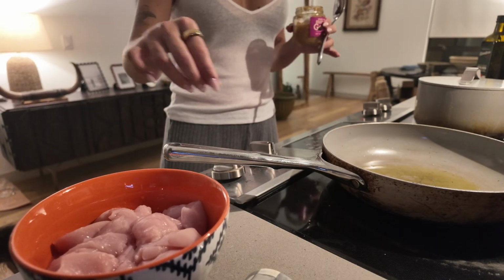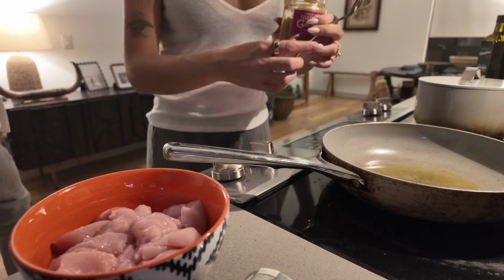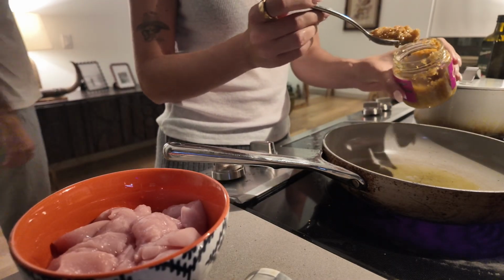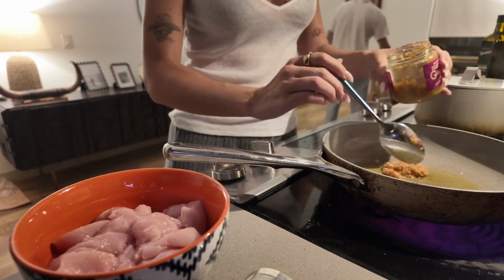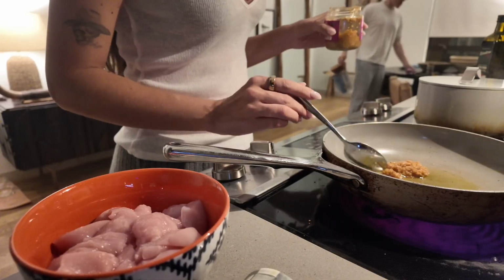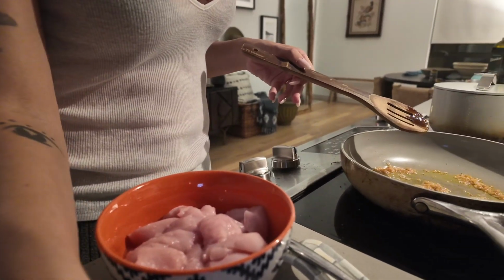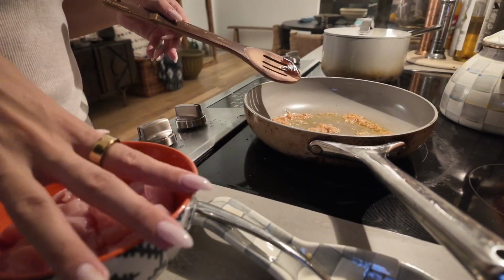I just put a little bit of oil in here, so I'm just gonna turn up the heat. And then we're gonna add a good amount of garlic, and same deal as with the rice. Like, I like a lot. And if you have fresh garlic, so much better, but we will do with what we have. All right, my garlic is going. Love that.